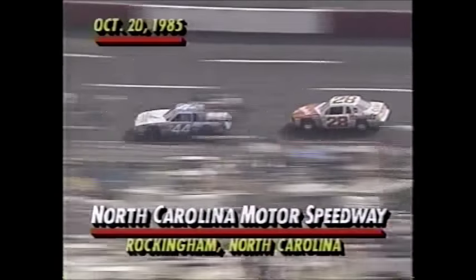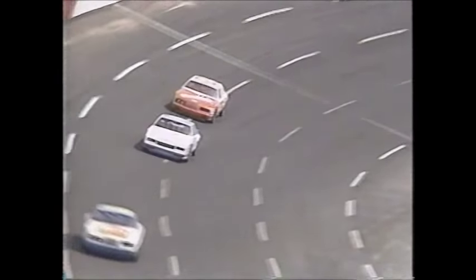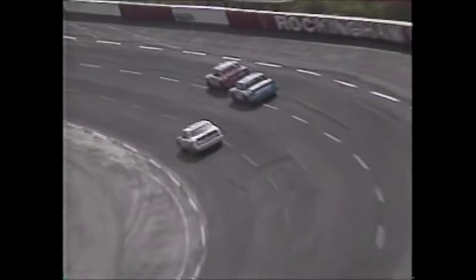October 20th, 1985, North Carolina Motor Speedway in Rockingham. Terry Labonte in the 44 car, off the pole, led the early portion of this grueling 500-mile event, but he couldn't hold back the charge of Cale Yarborough, the 28.